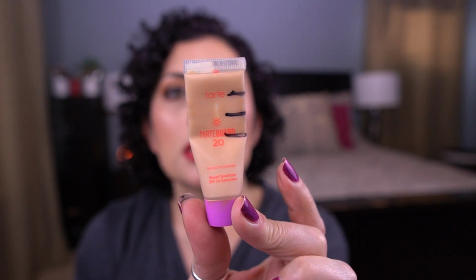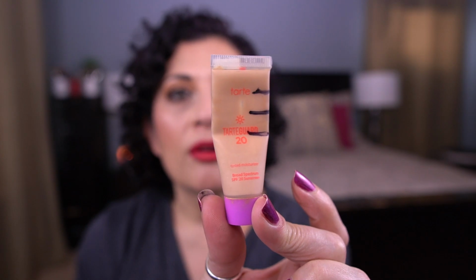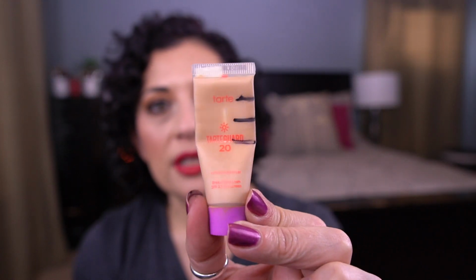Okay, so I also have the Tarte Guard Tinted Moisturizer in the shade Medium. So that is where I am now. And I did use this a couple times when I was in Florida, and I think that may have been the last time I used it. I may have used it once since then, I can't remember. But yeah, slow going on this one. I mean, it's not something I use all the time.